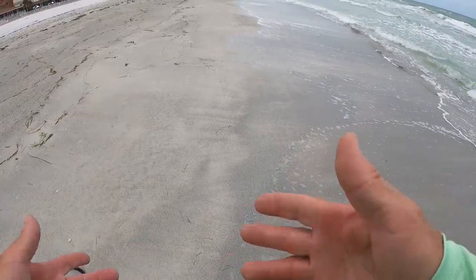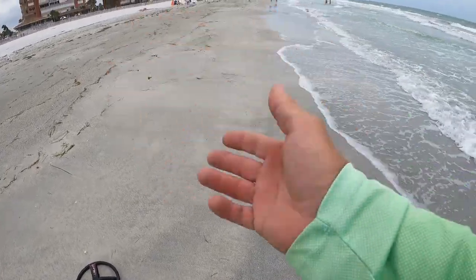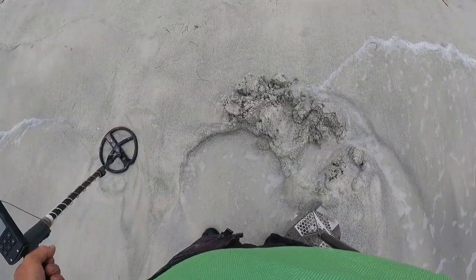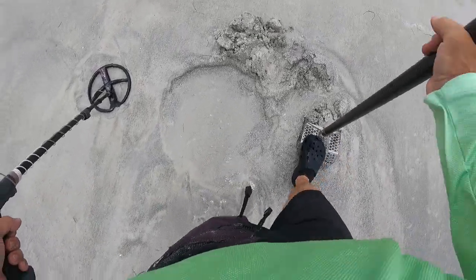Beach changes. Where did the sand go? Where did the sand come from? If the beach is piled up with sand, wouldn't it make sense that there's less sand down here? I don't know. Oh wait, let me record myself actually doing something.